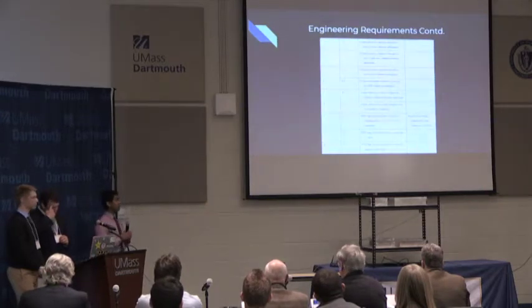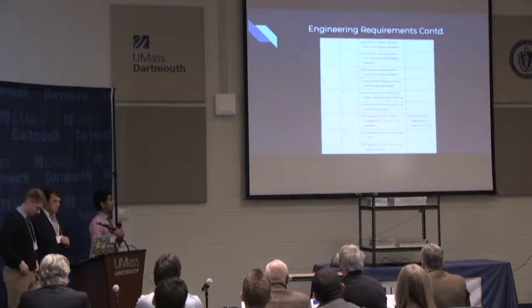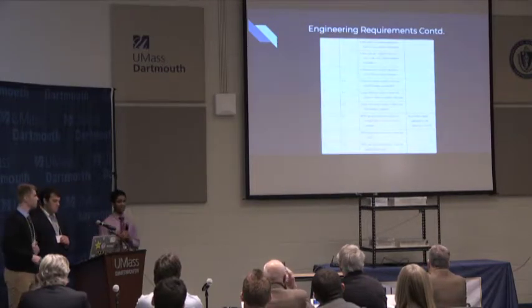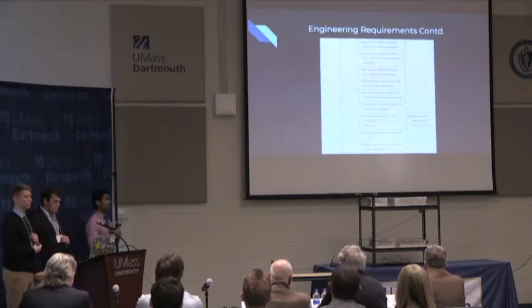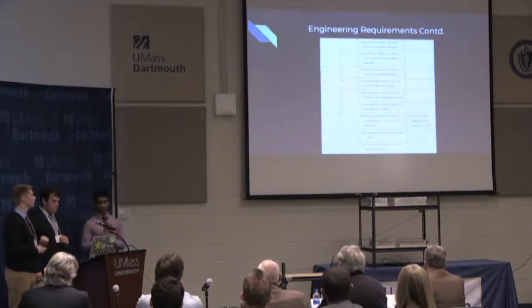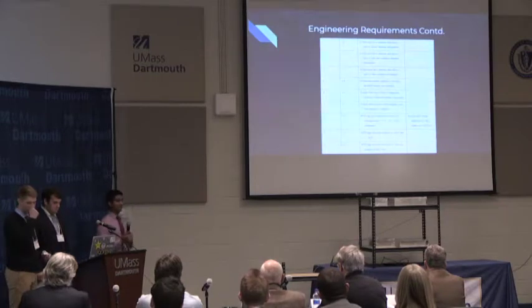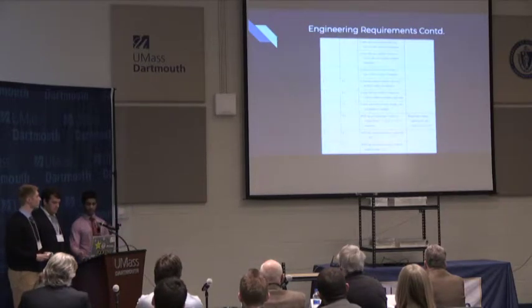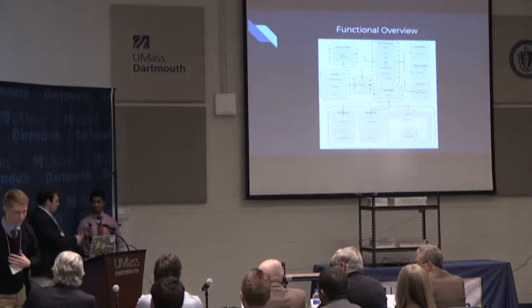One of the things that happened was along the way we had to change one of the requirements. The initial requirement was that a tag needed to be 2 inches by ½ an inch. But we found out that the tags that we were using were 2.75 inches by 0.75 inches. So we talked to our customer and we got it changed, and it was approved by our customer. I'm going to pass it off to Nick.